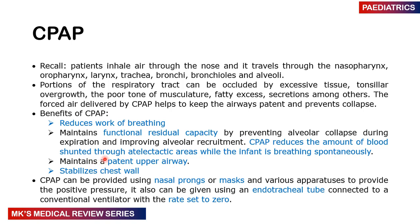So you want to prevent this shunting through these atelectatic regions, and this should be in an infant that's spontaneously breathing. Another benefit is that it maintains the airway and keeps it open. It also stabilizes the chest. So the CPAP can be provided with the nasal prongs, with the mask, and various other apparatus. But in our setting here, we provide it with the nasal prongs. In addition, it's also given using an endotracheal tube, connected to a conventional ventilator where you set the rate to 0.